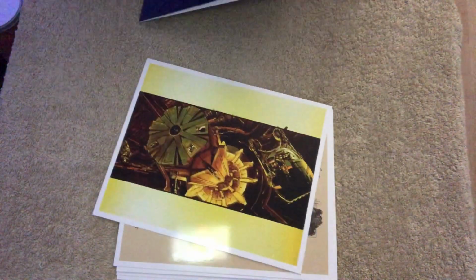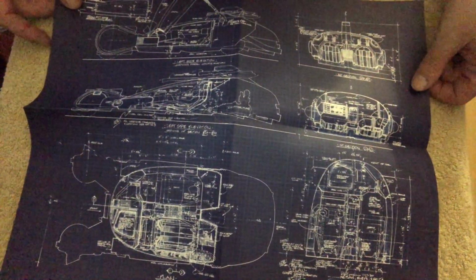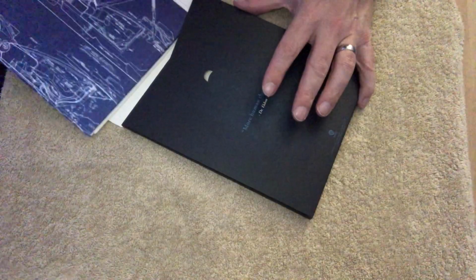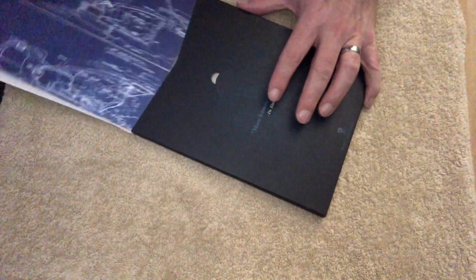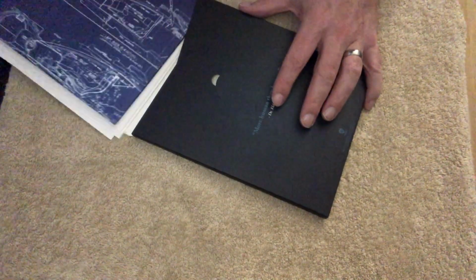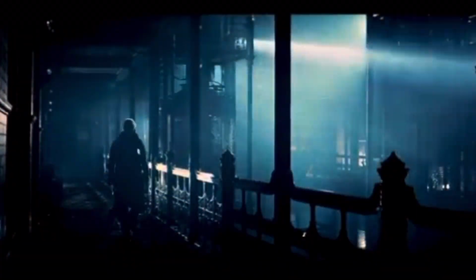And then you get a sort of poster blueprint of one of the vehicles. Yeah, so all very good, all very nice. So all in all, I think a decent set. Yeah, not bad at all. Let me adjust the camera back and let's have a talk.